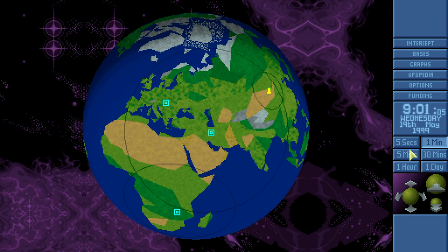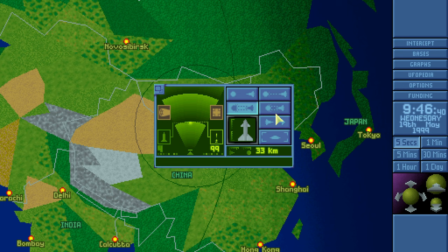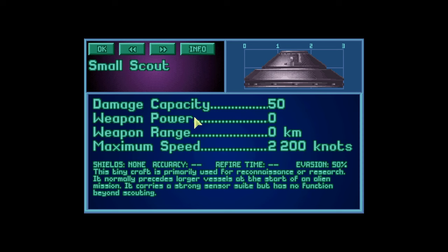It'll probably escape. Phew. Okay. Two lasers. Easy peasy. Data canister, small scout. Ah, yeah, okay. Yeah, this is like the proper info. Or these.